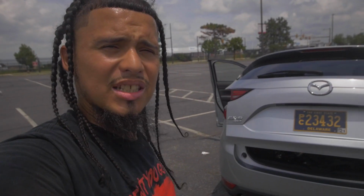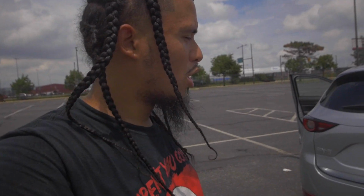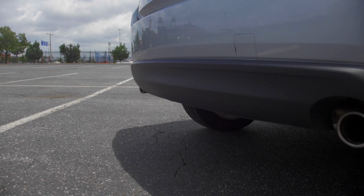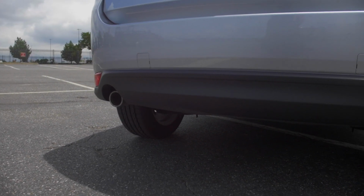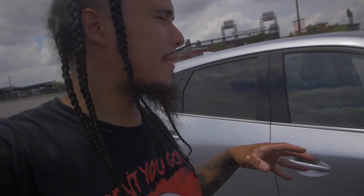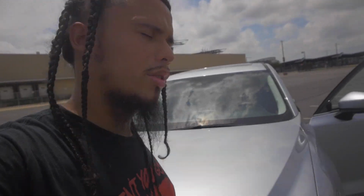I also forgot to mention that it has dual exhaust. It has double mufflers for those of you who are exhaust enthusiasts. The exhaust doesn't really have a purr. It doesn't make any real noise like how some vehicles do. I know the Infiniti has a little growl to it. This exhaust doesn't have a growl. Other than that, let me show you under the hood and then let's take it on the road.